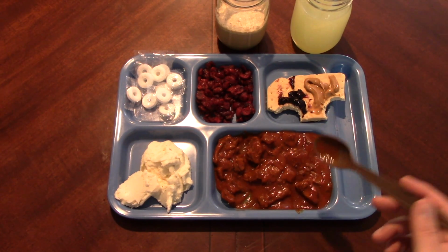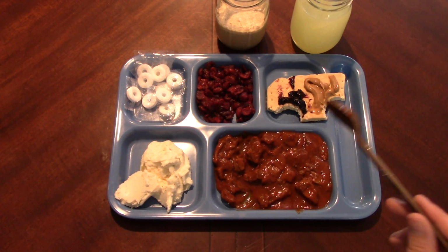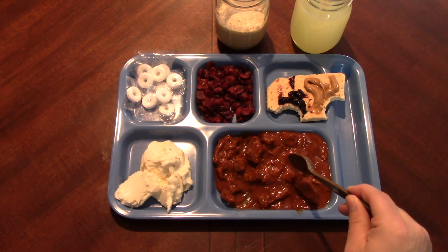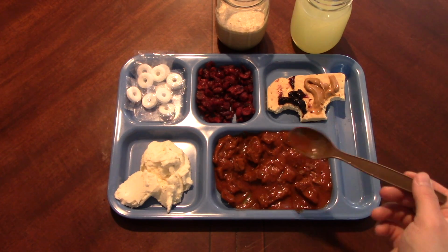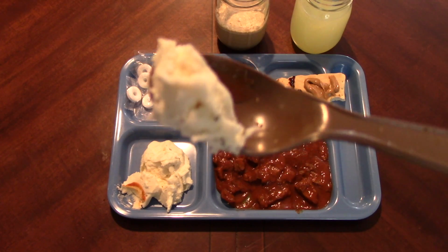But yeah, I feel like, if I remember correctly, and it's been a long time, I hope I have one, but it was more of a gravy. It's like beef brisket and gravy. This is definitely more of, I mean, obviously a tomato sauce. So let's try our mash.